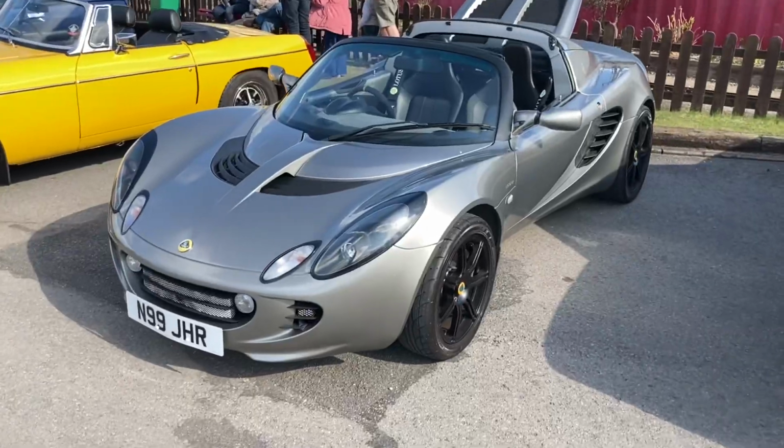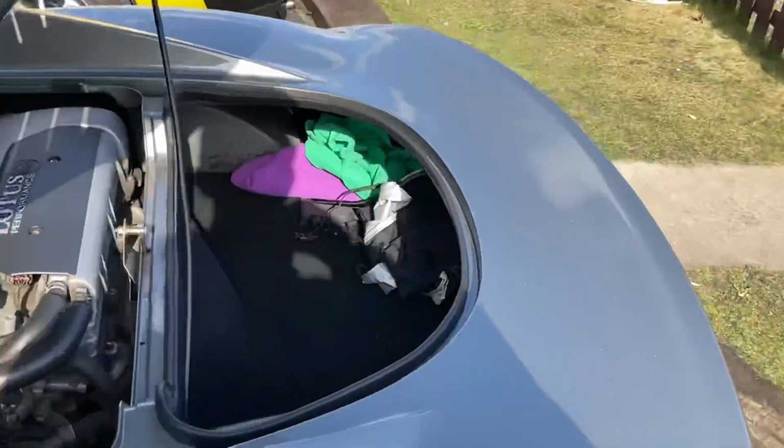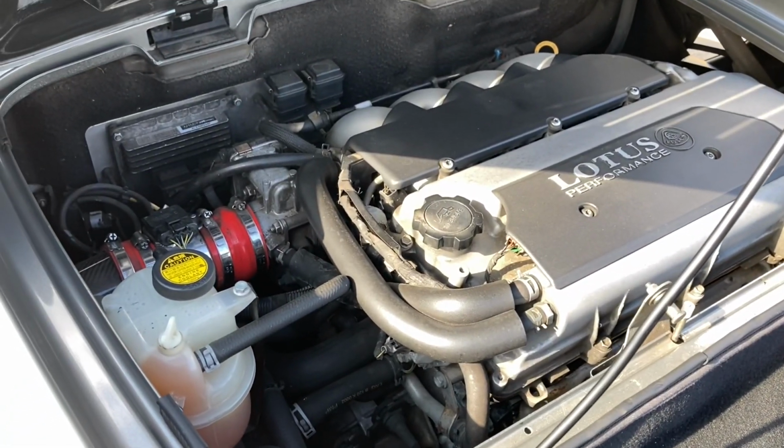A very nice Lotus Elise, obviously mid-engined, and the back is open so we can see. So boot behind the rear wheels, and in front of the rear wheels you've got the Lotus Performance engine.